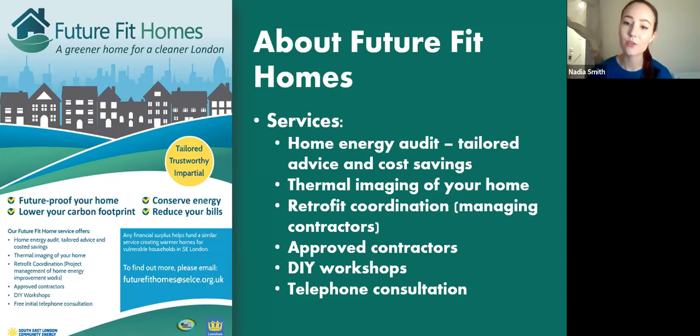We also offer retrofit coordination, and what that means is working with contractors that are vetted and approved and the CELSI team actually helping you manage who will be coming in, when they'll be coming in, dealing with those people one-to-one, and then making sure that it is a smooth and simple journey relatively for you guys.